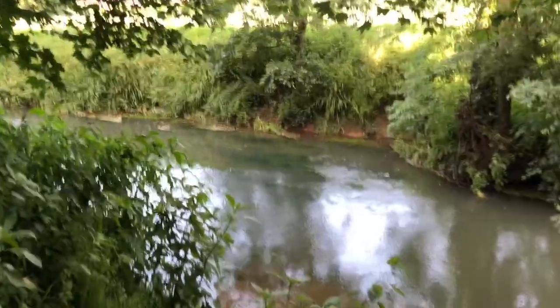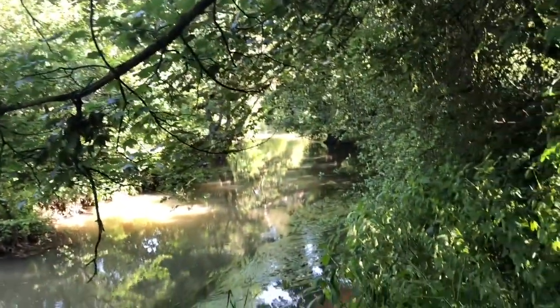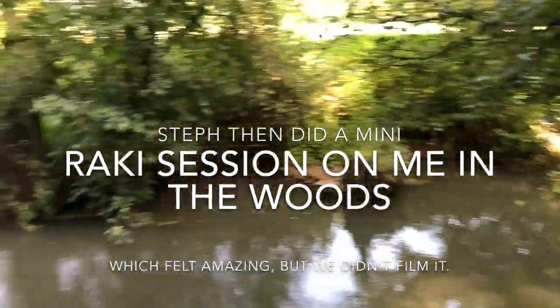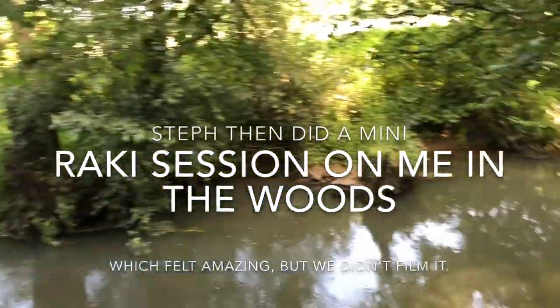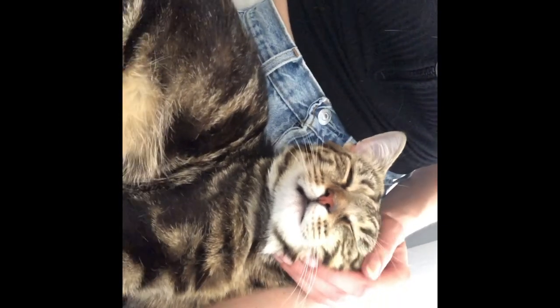So we found this cute little cubby area. Yay! And it's just so peaceful here.